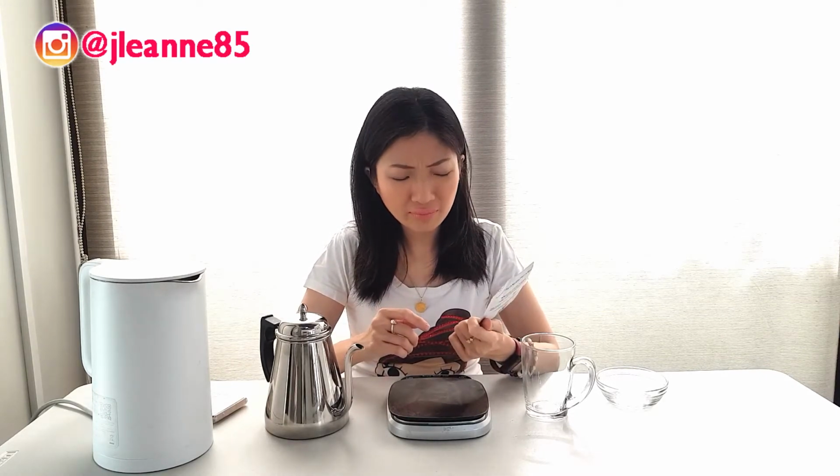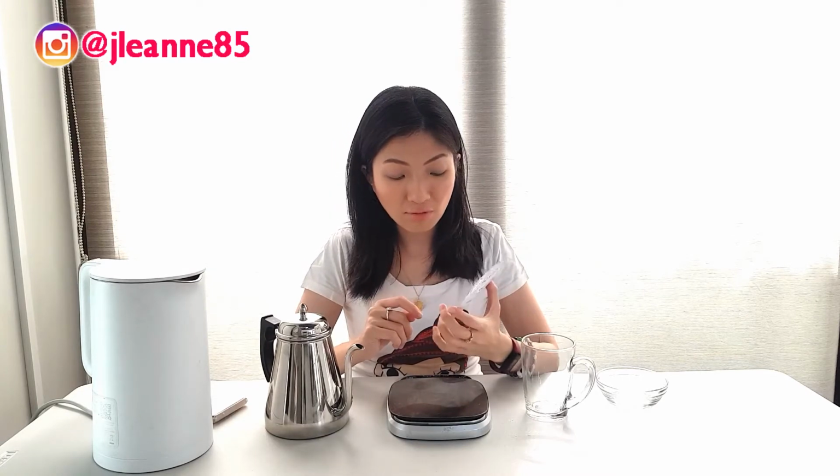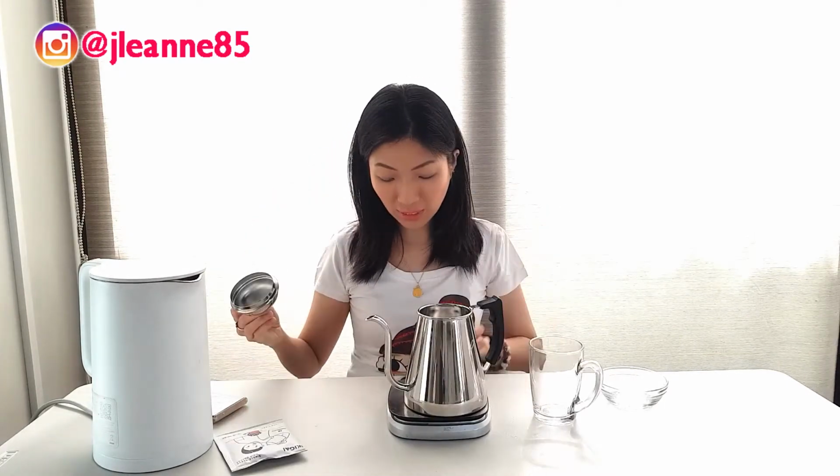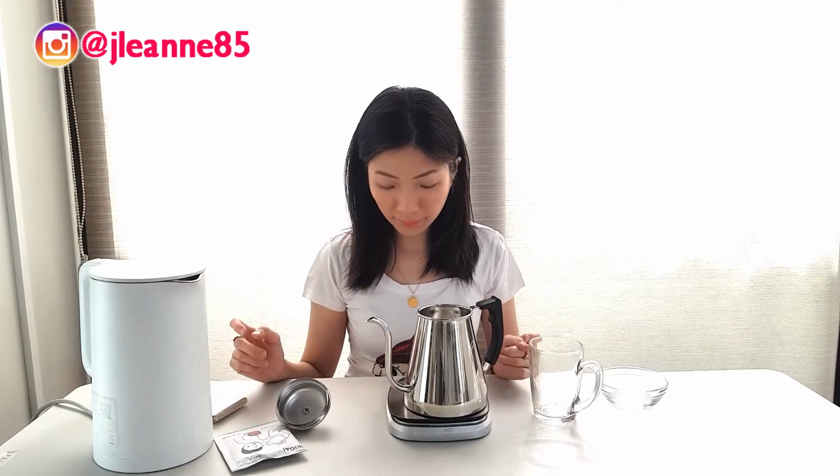A lot of people really dig the golden ticket. They say it's very chocolatey. I'm not really into that, but we'll see. I've heard a lot of good news and good raves about this, and so I'm very much excited. As soon as it boils, let me just measure out 180 grams of water.